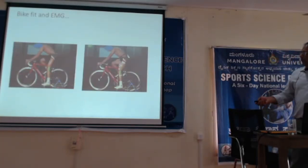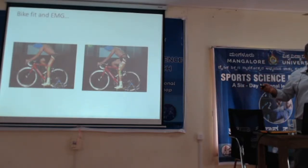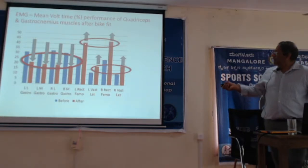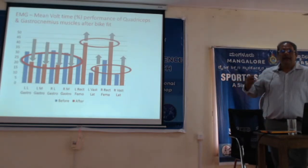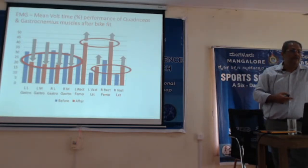Okay, so I have a picture of that. But I found that when he's actually doing the cycling, his position of plantar flexion was greater. And when we did the bike fitting accordingly, you see this quadriceps activating, rectus femoris activating more, okay, versus lateralis is still activating greater, and the calf muscle activation is reduced. So we have switched over from calf muscle working to quadriceps muscle working, and making the quadriceps muscle work in a better and efficient way that will facilitate more force production.